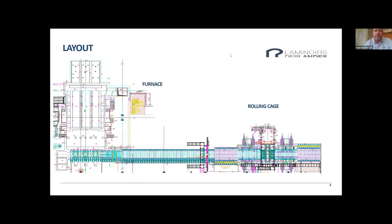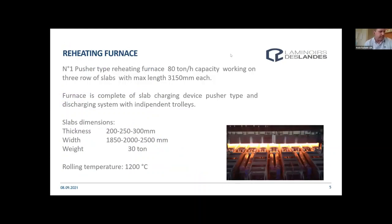The project was based on two of the main areas of the plant: the furnace and the rolling cage. Our furnace is a pusher type reheating furnace with a capacity of 80 tons per hour, working with 3 rows of slabs with a maximum length of a bit more than 3 meters each.